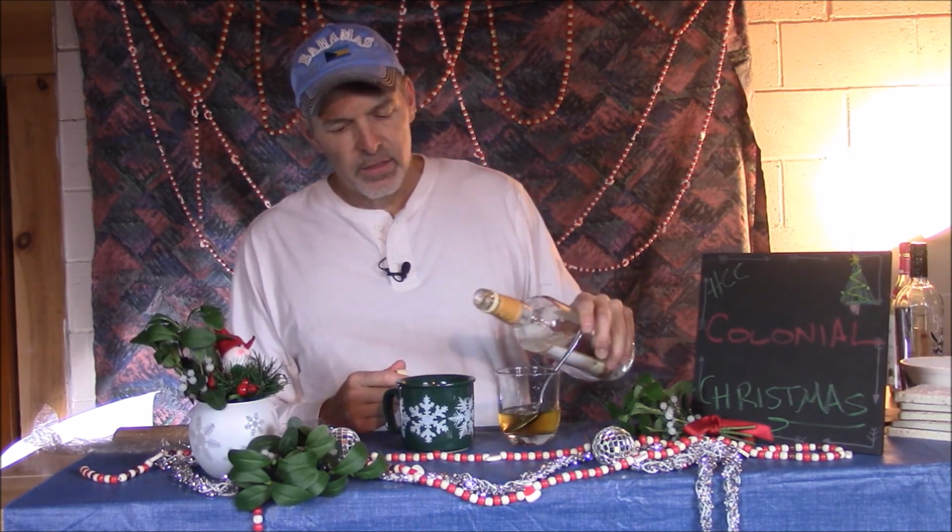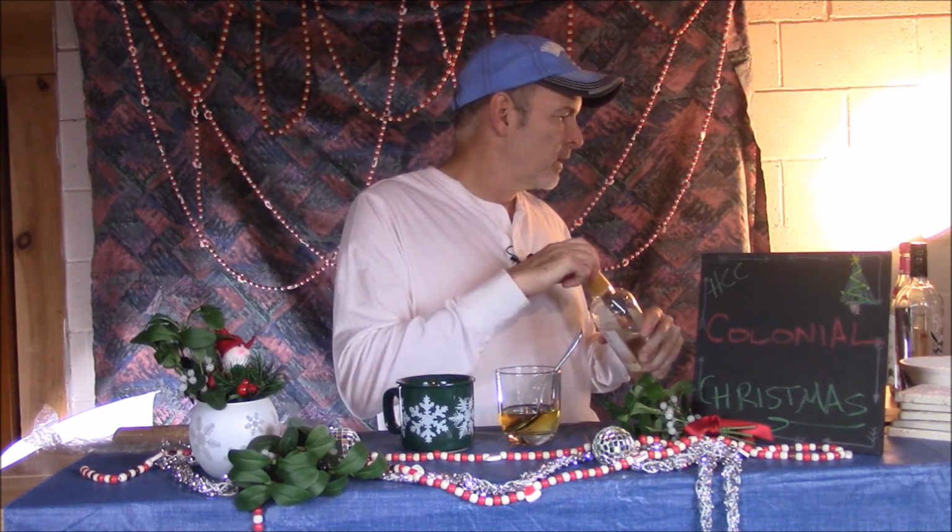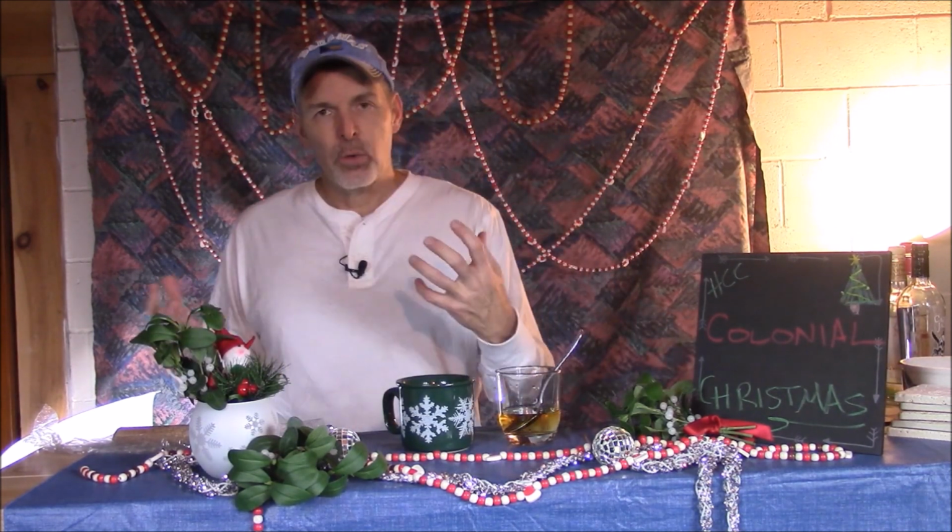I think the vanilla gives it a little bit of richness, and the spiced rum just gives it a little bit of warmth that you would get. It enhances the spices that are already in your buttered rum butter. But you use whatever rum you have. This is gonna work great with whatever rum you have.